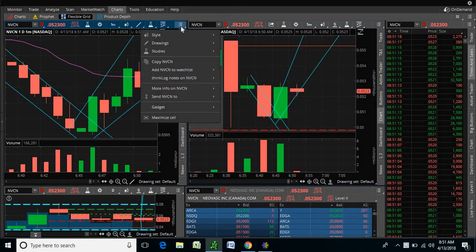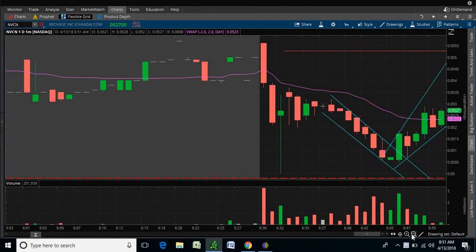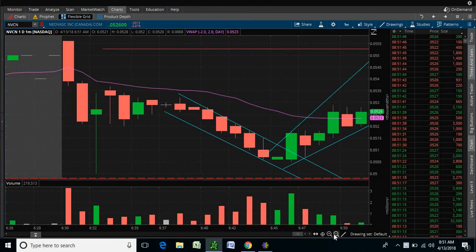Let's maximize this, you guys. Maybe we can get it a little bigger. See volume getting weaker. One-minute chart. Still red on the day.